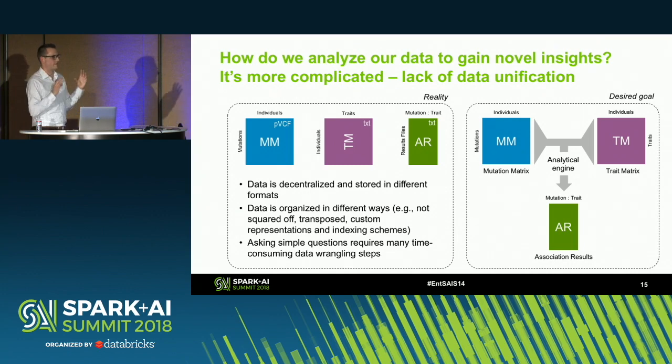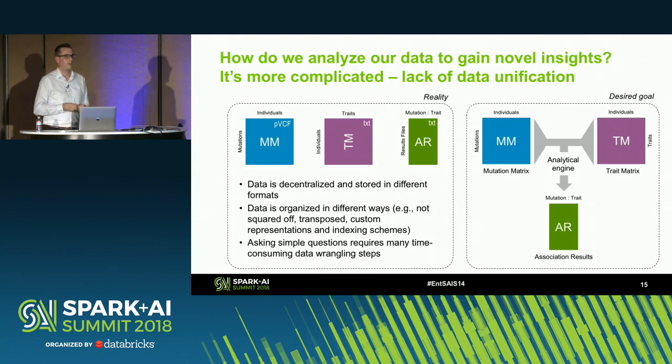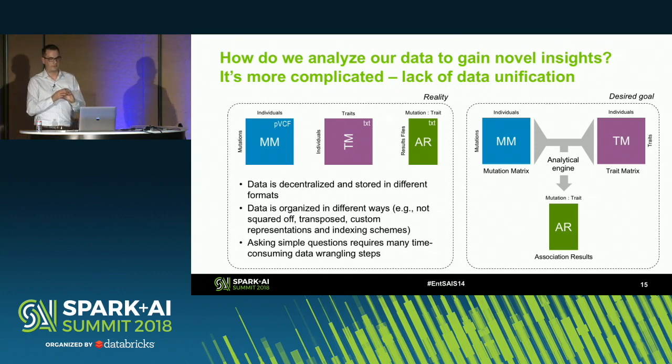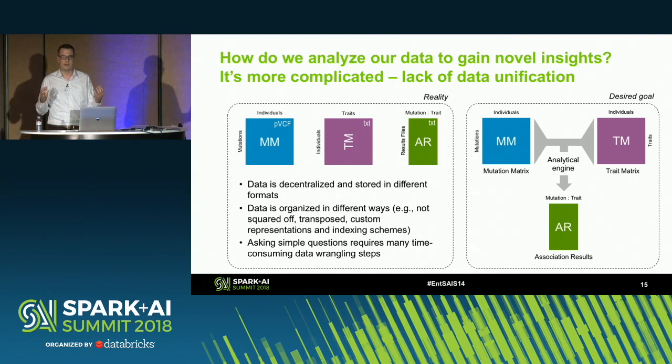However, in reality, things are quite a bit more complicated due to three reasons. One is that the data that we have is not unified. It is highly decentralized and stored in many different formats. Also, the data itself is organized in very different ways. For example, some of these matrices are not completely squared off. They're transposed of one another, or the ordering of the individuals in these matrices is not the same. So what ended up happening is we spent a lot of time just getting the data ready for analysis, trying to find the latest and all the required inputs to pursue an analysis, and this was just very time-consuming and inefficient.